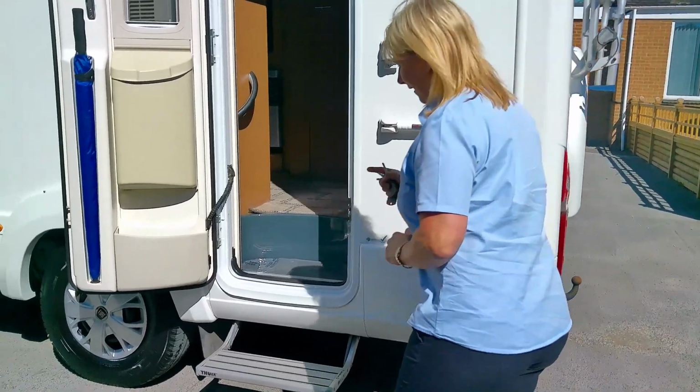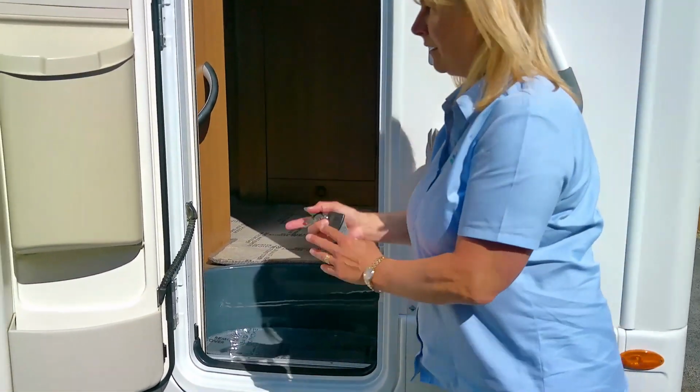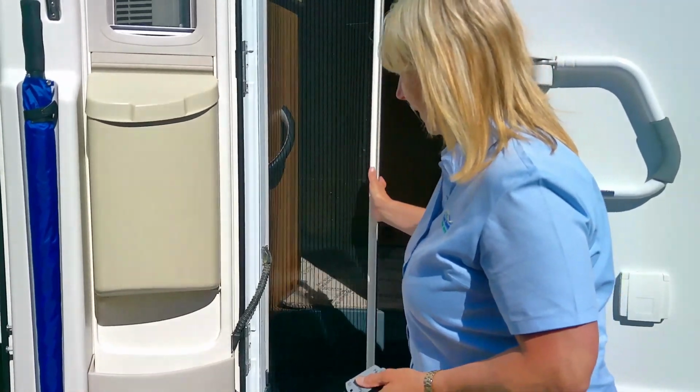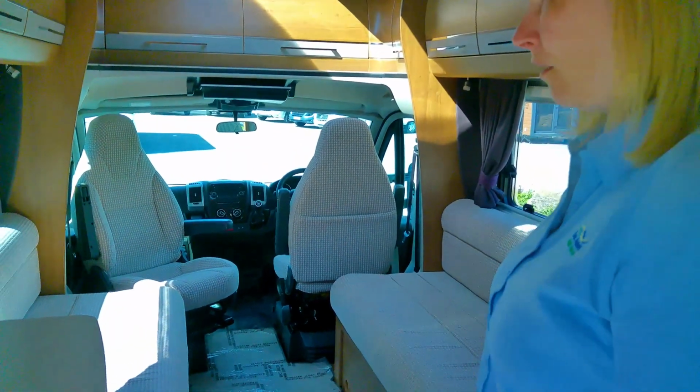The EKS. We've got the step here. It's an electric step. The push of a button will take it in and bring it back out again. And here we've got the fly screen. Come on inside and have a look at my favourite motorhome. So, 6.34 metres. But just look at all the space inside, it's a real TARDIS.